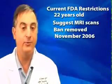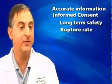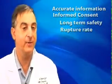The gel-filled implants have been released for use in the United States without any restrictions for women over the age of 22. This ban was removed in November of 2006. The current FDA concern is that accurate information for patients is given and informed consent about the implants is obtained. For instance, information about the long-term rupture rate. A 10-year study has been completed that shows no problem with the implants.